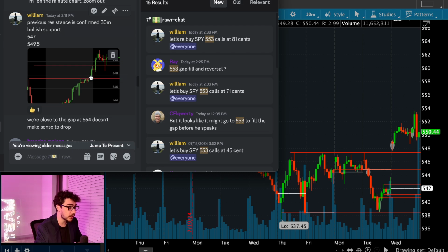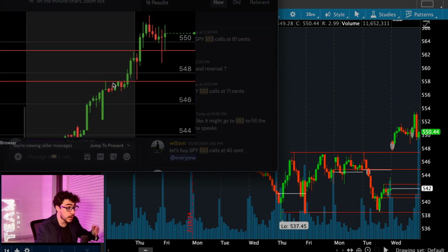So I made it very, very clear. If you looked at the overall move, we had this resistance at 547. We had a break above 547. It's going to start to fill the gap. It dropped back down to 547. Green, red, green.